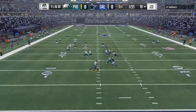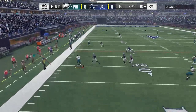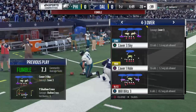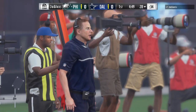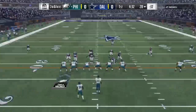Throwing on first is Wentz. Now he's forced out left. And right away he lost the football. But this will fortunately wind up out of bounds. He'll get 10 there all on his own, but it'll be second down. Offense with a fumble, but they recover it, and it brings up second down.